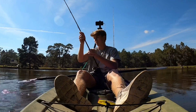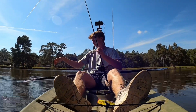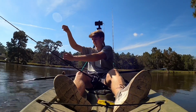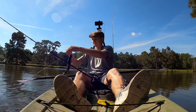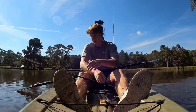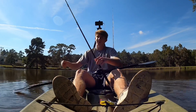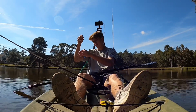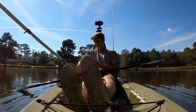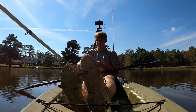My hand's all cut up. I was talking about it yesterday, it's hard to grab these fish. Plus, like I said, this cooler weather's got them acting crazy. Number 4, I think. I don't know, I've got a lot more bites, but I think that's the 4th one that I've got in the boat. Not bad, haven't even been fishing for 40 minutes. So I'm averaging 1 fish in less than every 10 minutes.